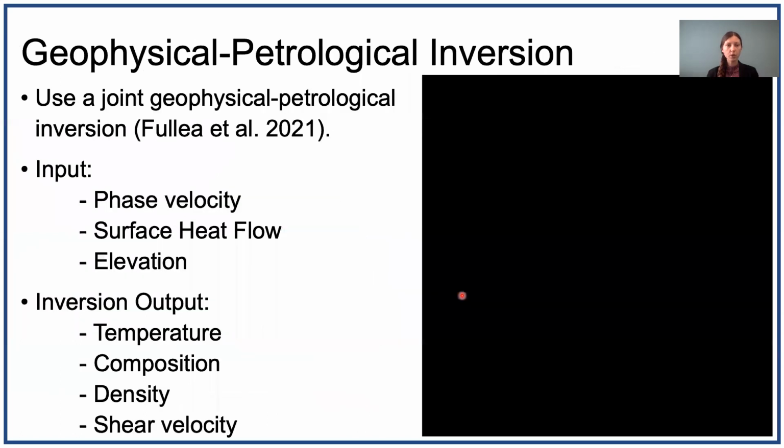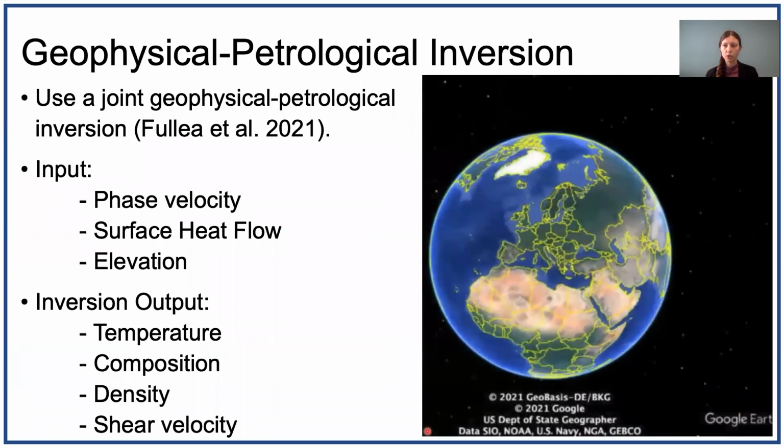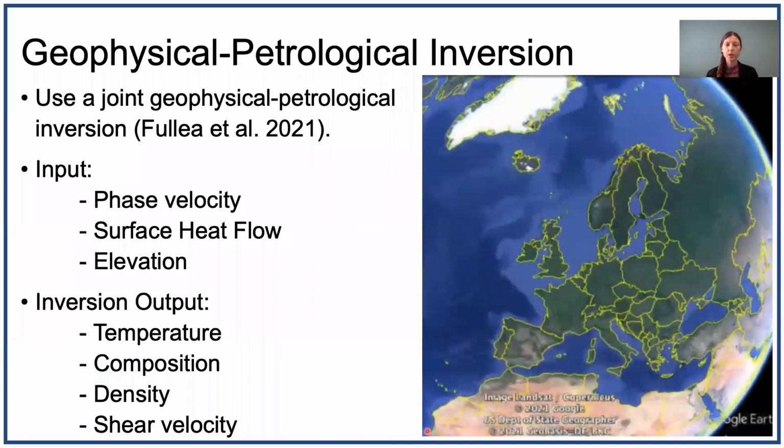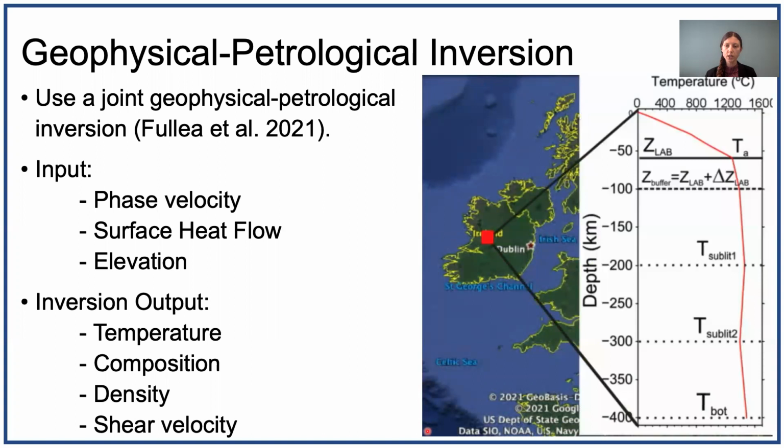So this leads me on to how the shear velocity inversion can be enhanced. We're going to use a joint petrological geophysical inversion following the method of Fullea et al. 2021. Now, the inversion integrates geophysical, geochemical, and petrological datasets in order to model regional crustal geotherms controlled by lithospheric structure. Rayleigh and Love dispersion curves are inverted along with the surface heat flow and isostatic elevation directly for temperature and composition in the crust and mantle, with density and shear velocity a useful additional product.